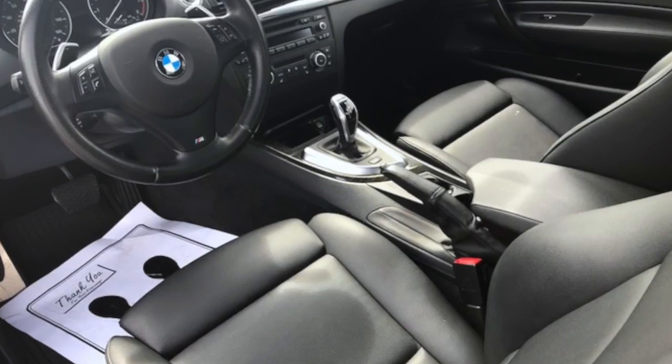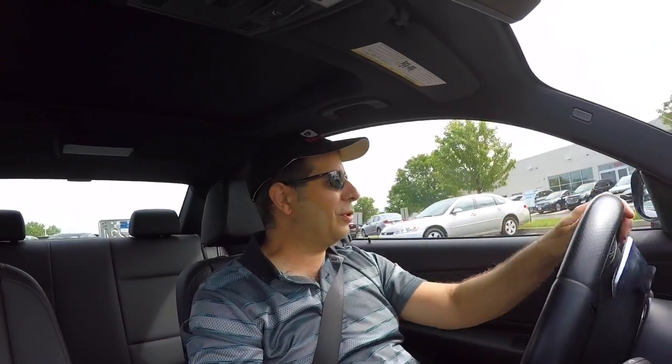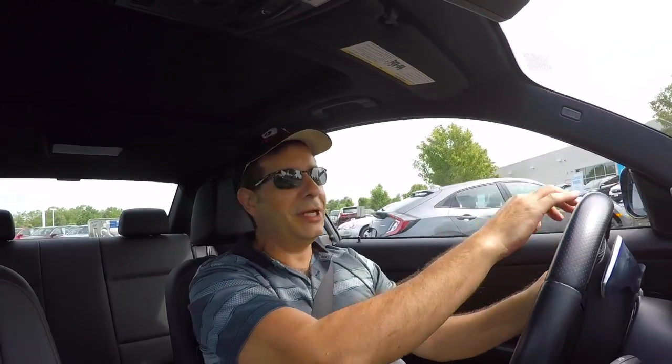Very nice and very clean in here. It is a 6-speed transmission. It does have the manual options, of course, if you want to shift the gears yourself. It is rear-wheel drive. I've always liked these cars. I thought they're real nice and sporty. I've never driven one before. This is my first time, so it's going to be kind of interesting to see how this car is.